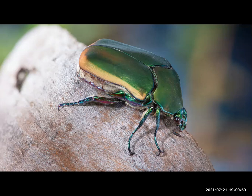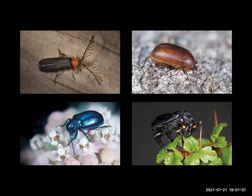Take beetles, for instance. Some species are active during the day, like this green fruit beetle, but many more are active at night. They come in amazing designs and colors, and their life cycles are fascinating. The beetle on the upper left is a firefly, and yes, we have fireflies in Los Angeles, but it's the flightless females that glow and not the flighted males.